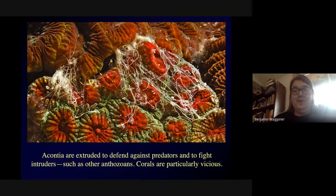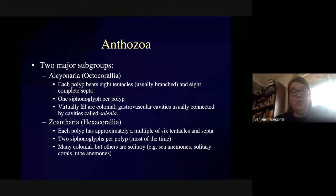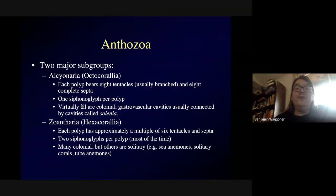Okay, right. There's two major subgroups of Anthozoa. We can call them octocorals and hexacorals. The octocorals, each polyp has 8 tentacles, hence the name octocoral. Virtually all of these guys are colonial. And then hexacorals, instead of having 8 tentacles, they've got approximate multiples of 6 tentacles and 6 septa or pairs of septa. Many of these are colonial as well, but others are solitary.